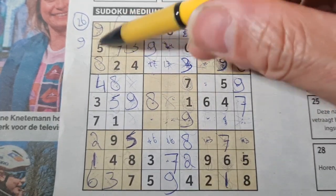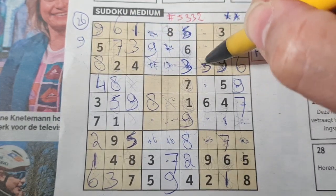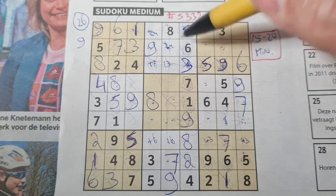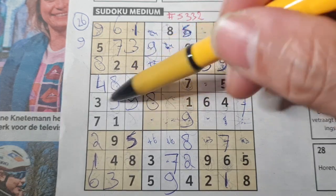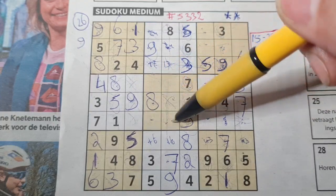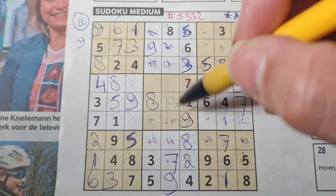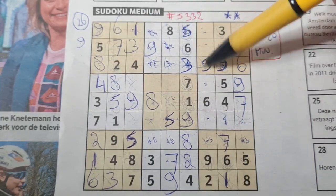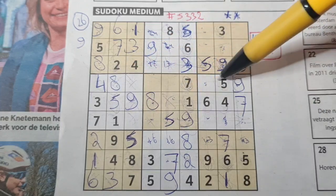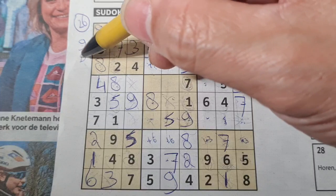5 in this row, 5 in the second row. So the third row, the only place left for the 5 should be there. 5 in this row, 5 in the middle row, so the row below, the only two places left for the 5 should be here or there. We see a 5 in this column, no 5 there, 5 should be there. And all the 5s are used, I can see. Digit number 2, number 5.